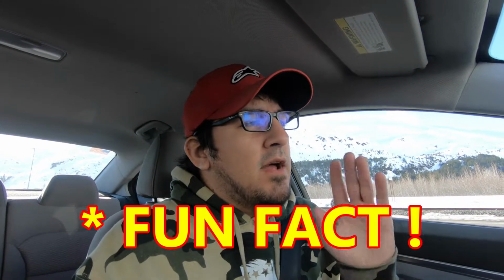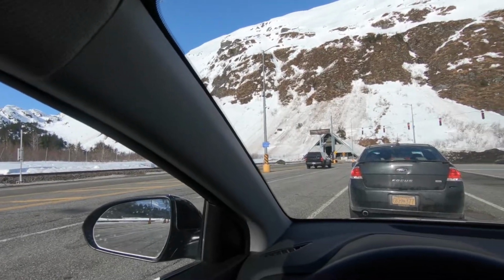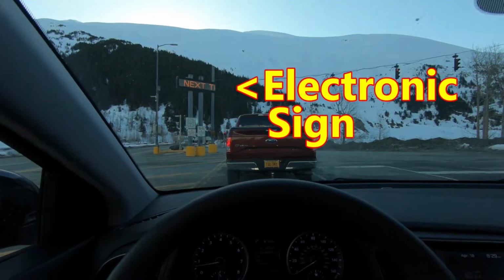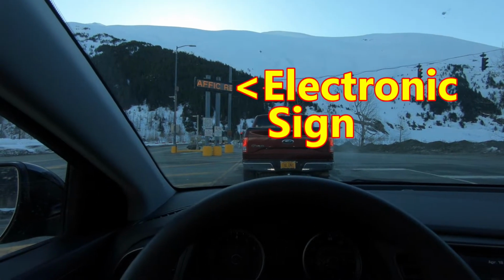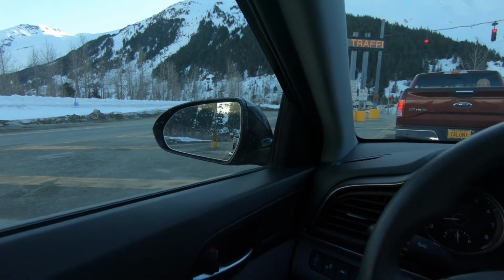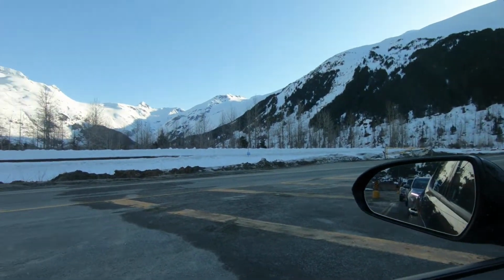Oh yeah, quick fun fact, if you're a terrible planner like me and you just show up at the tunnel and you forget to check the tunnel schedule, there actually is an electronic sign on both ends of the tunnel that will tell you when the next traffic release is, so that way you kind of have a little bit of an idea of how long you have to wait before you can go through the tunnel.